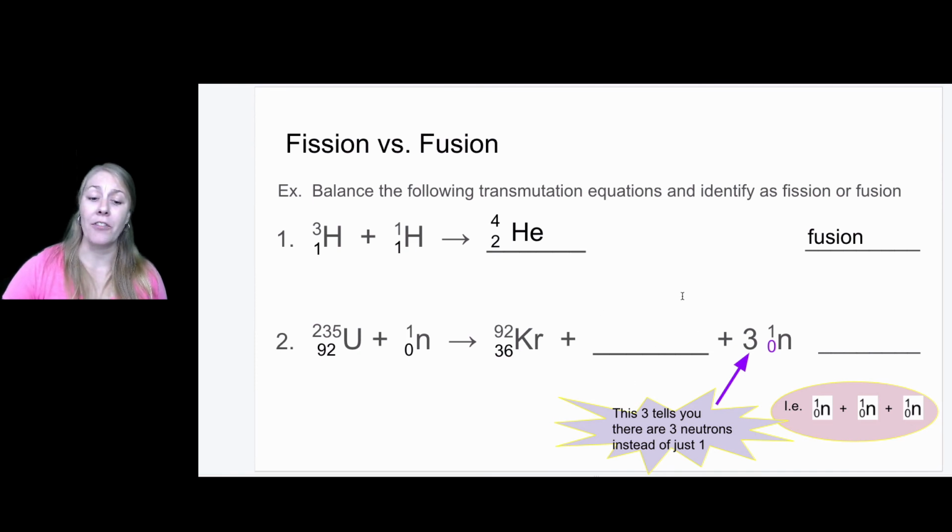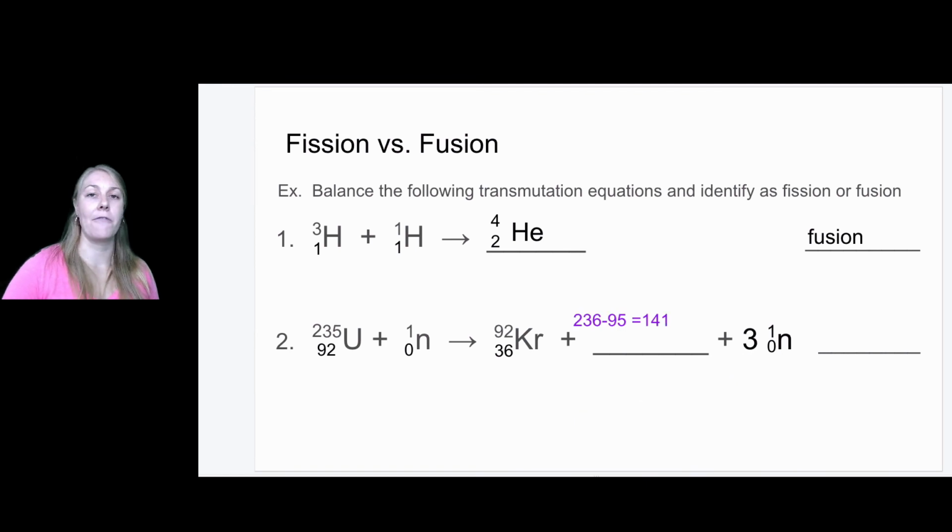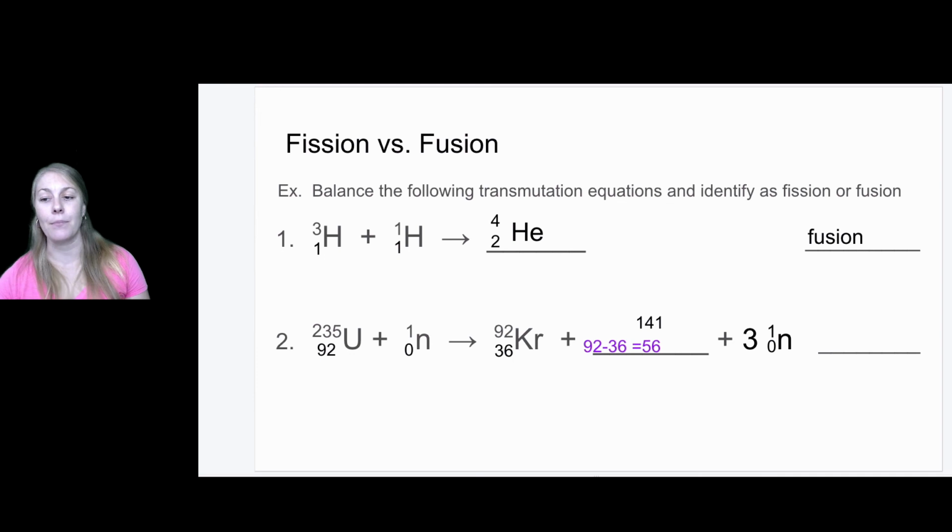So now when I have to figure out the daughter particle, we have 235 plus 1 on the left, 236, and we have 92 plus 3 on the right, 95. So 236 minus 95 gives me 141 as my mass number. For atomic number, I have 92 plus 0 on the left for 92, and I have 36 plus 0 on the right for 36. So 92 minus 36 gives me 56 as my atomic number, which is barium.